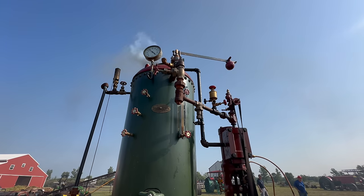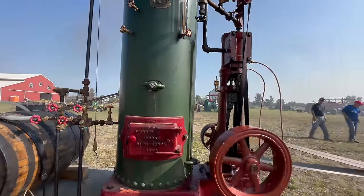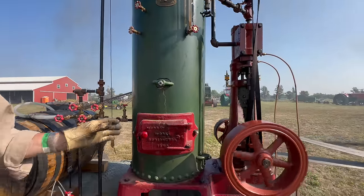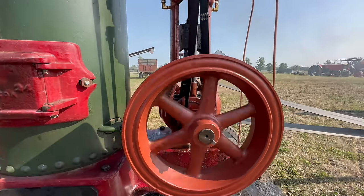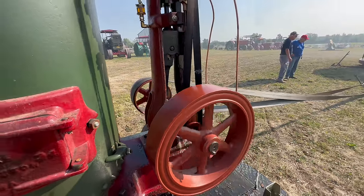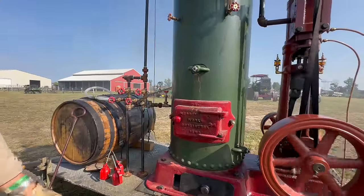The engine is a 4 horsepower, 250 RPM, 4-inch diameter, 6-inch stroke. I wasn't sure what year this was built. I know it's built by the Murray Iron Works out of Burlington, Iowa. But I found a catalog in the Smithsonian Institution, dated 1895, that shows this very engine, except with a couple of modern upgrades. So that's why I'm assuming 1894 or earlier.